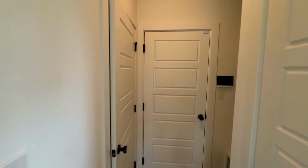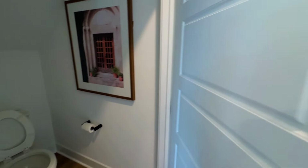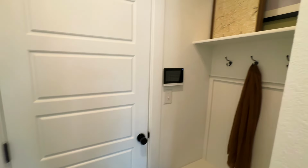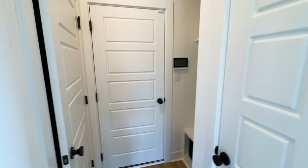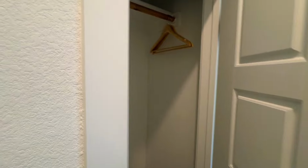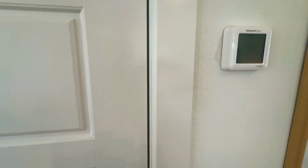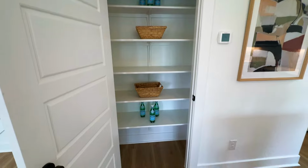Let's see what we have back here. That right in front of you will be the door to the garage. I believe this is the half bath. Yep, half bath. And then we have a mud room here, which is always nice to have. This will be, I believe, the pantry. Let me move this way for you guys. Oh no, it's just a coat closet. Okay, which makes sense as you're coming in through the garage. But I believe that this is the pantry here. Yep, it is. Okay, not bad.